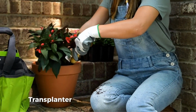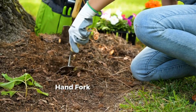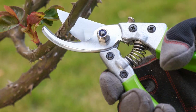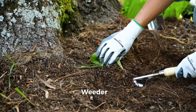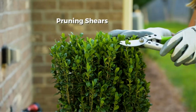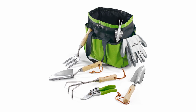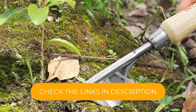The set is designed to provide an effortless gardening experience, so you can spend less time working and more time enjoying your garden. The tools are made from high-quality materials, so they are sure to last for years. The ergonomic wooden handles provide a comfortable grip and minimize fatigue, while the stainless steel tools are rust-resistant and resistant to wear and tear. This set is the perfect gift for any gardening enthusiast, as it comes complete with all the essential tools needed to get the job done.